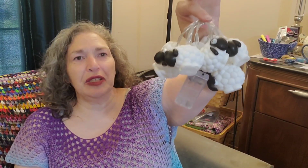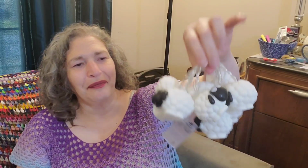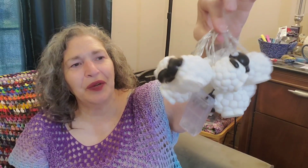And I bought these little sheep lights. And my friend Ellen copied me. I lied. I actually copied her this time. She's the one that found the sheep lights. So these will go up. Like I said, I wish I had bought a second set, but one is okay.